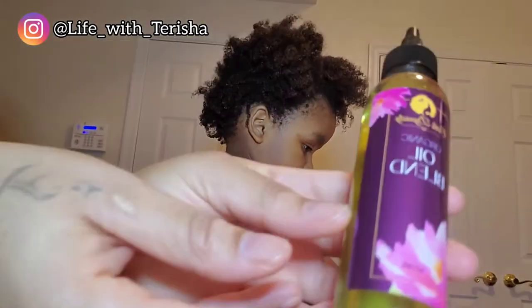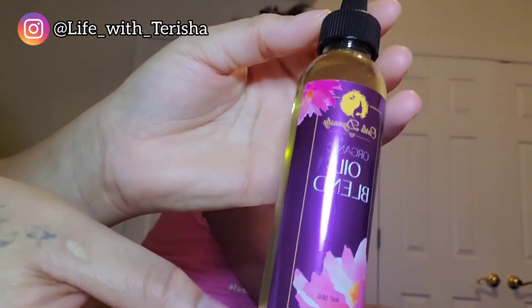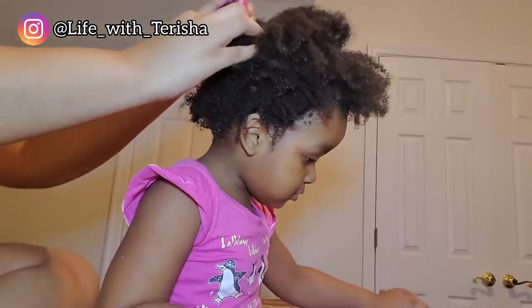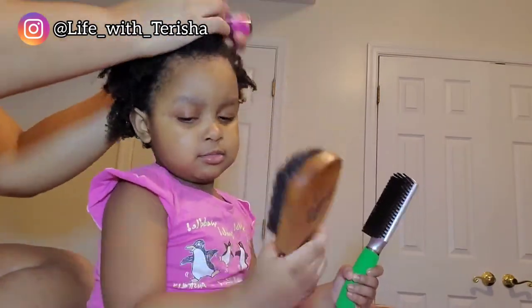So guys, clearly I had way too much fun on this wash day. As you can see, my hair feels and looks so much cleaner, and I'm surprised I didn't shed a lot this time. So guys, I'm going to go in on wet hair with the organic oil blend, and the benefit of this oil is for growth retention and less breakage.